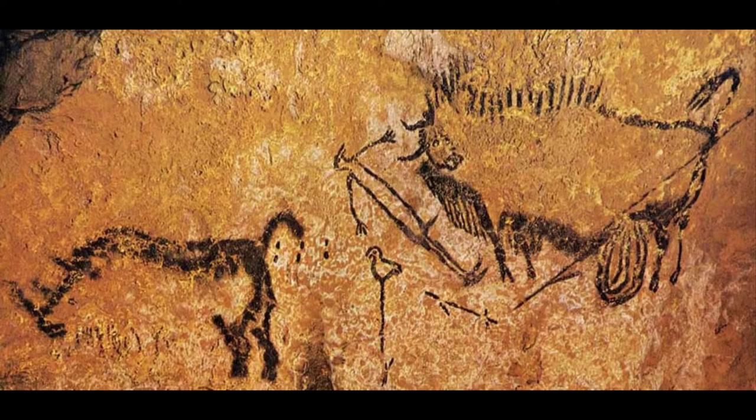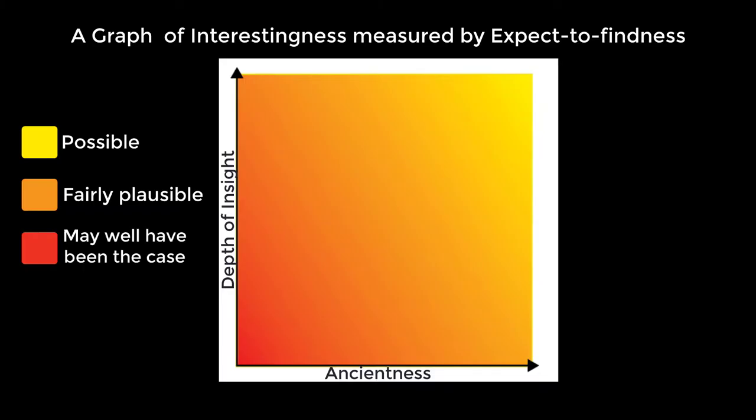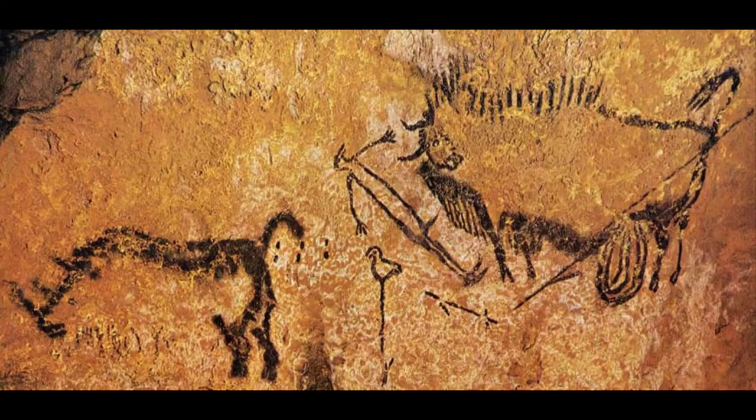So, in terms of my yellow, orange, red plausibility color coding spectrum, this idea starts to take on a few more orangey tones rather than just being a pure yellow category theory. Maybe the myth of Yima and the primordial bull really was behind this very ancient cave painting. And what comes next is a dovetailing with another theory about a different Lascaux painting.